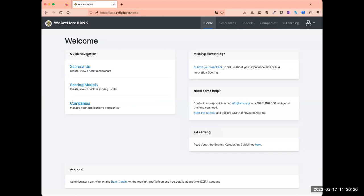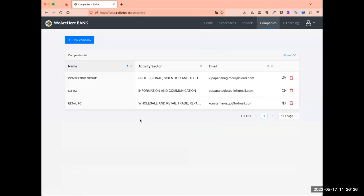From here, by following the companies link, we can see a list of the companies that are entered into the system in order to be evaluated for innovation. Here we have an example of 3 companies: a consulting group, an ICT company, and a retail private company. We have embedded filters for the list that can show which companies are registered in the software, pending registration, or have filled records or no records at all.